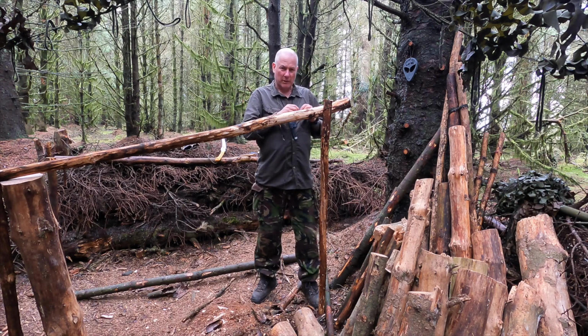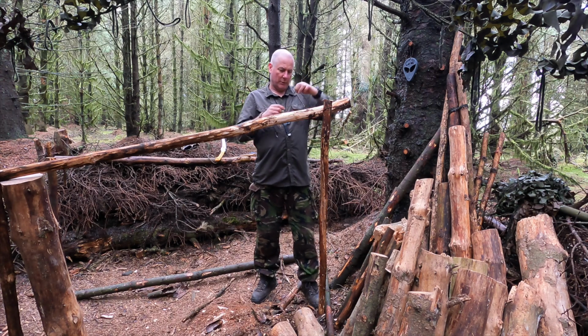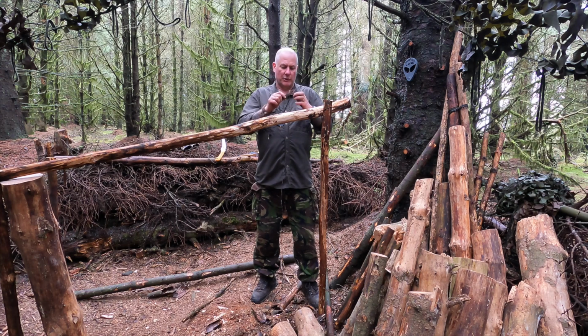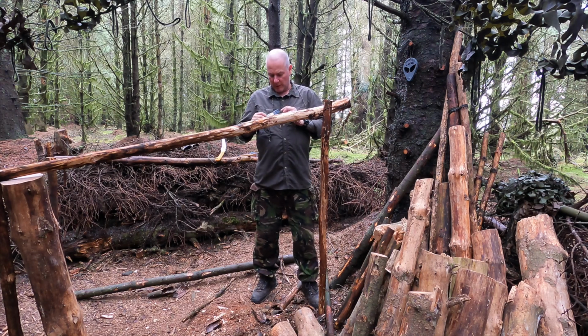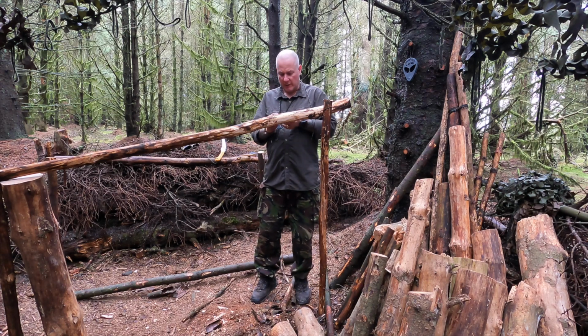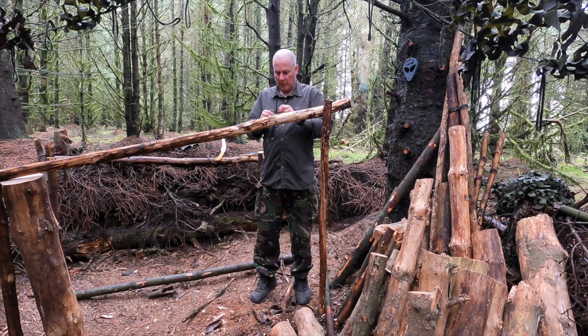So I'm not going to actually tie it off, and I'm going to leave a little bit of extra cordage on here, so when I do want to tie it off properly, I can get a good pull on it. This is just a bit of cordage that I've salvaged off my camera stand that I made. And then all I'm going to do is, the other side, same again, Canadian jam knot.